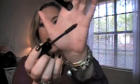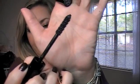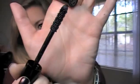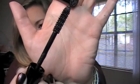I'm not sure if it's necessarily worth the $30 price tag. That's kind of a personal preference. They call it a snowflake brush, and it's not a traditional brush. It is kind of the plastic brushes that have become so popular in mascaras. I mean, it's a nice mascara.